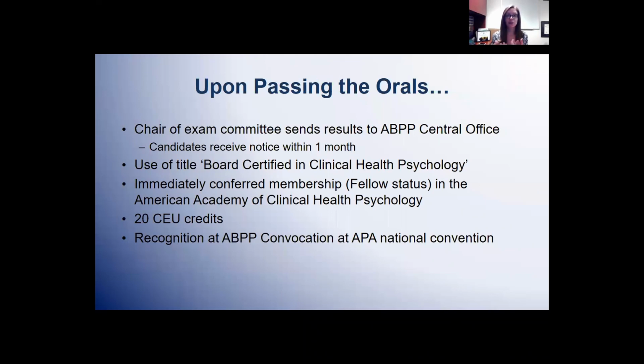and candidates. So you would receive your notice of passing within a month of taking the exam. Again, you're not going to get feedback from the examiners on the day that you take the exam. That's normal. You can start to use the title Board Certified in Clinical Health Psychology and have that in your signature bumper. It's in all of ours. It's a really important thing, especially if you work in a hospital, VA, medical type of setting. To have that board certification can be really, really useful for your colleagues to recognize and see that.